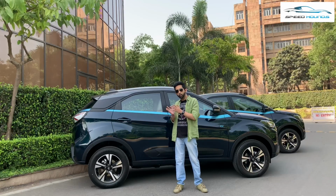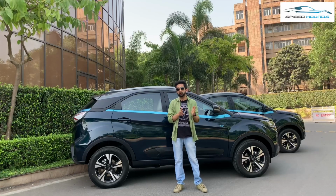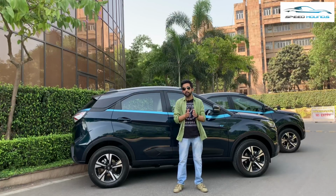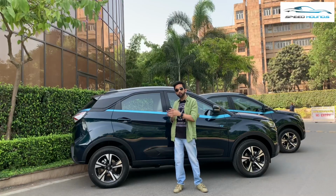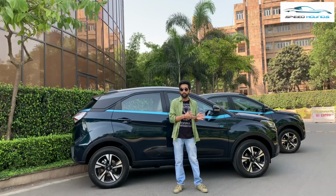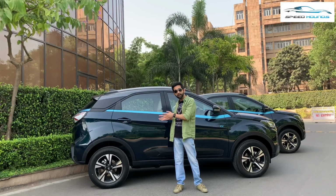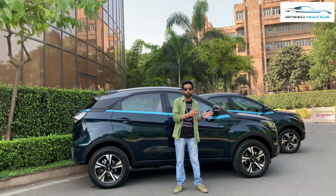So we will be going for a mileage run today, and I will drive the Nexon EV MAX range for 150 to 200 kilometers to test if the range anxiety has been tackled now. So let's go, and I will take you through the added features that are available on the Nexon EV MAX range and the power figures as well as the range that is now offered on the MAX range and how it compares to the normal Nexon EV that is also on offer.